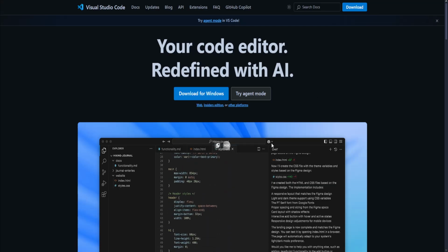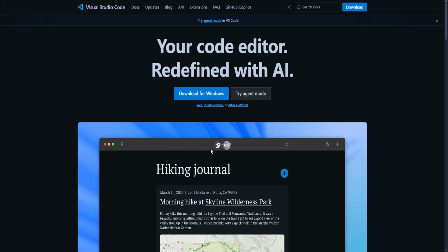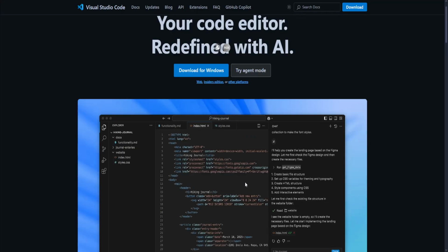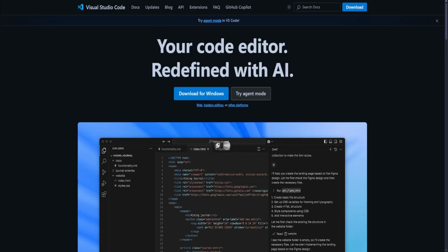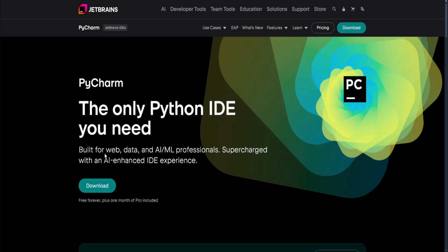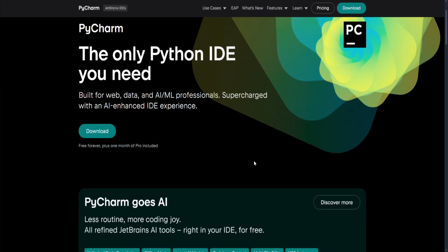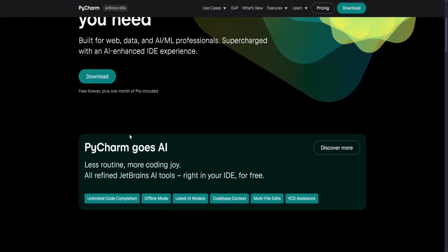So first, we have Visual Studio Code. It offers lightweight and fast execution. It also has high customizability, cross-platform support, and integrated Git support. Now, for PyCharm, it has Python-centric features. It also has robust framework support, advanced debugging tools, and integrated tools.